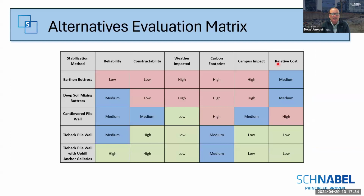So with all of these alternatives thought through, we put them into a matrix, and we were able to grade them on five or six items: the reliability of the design, how constructible the design was, how weather impacted the alternative was, if it had a high carbon footprint, and then the impact to the campus. This was a big factor for the university because the school is there for the students, and impacting operations of the campus was of high concern. And of course, the cost of the items.